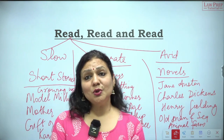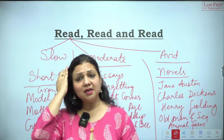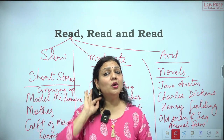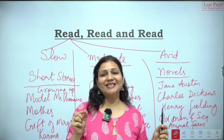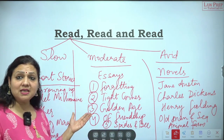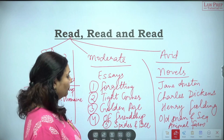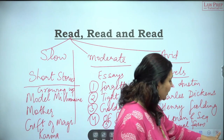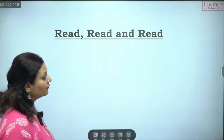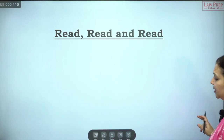Because ultimately, you have to crack the paper. And when you have to crack the paper, you must not forget that vocabulary will be the only thing which will make things easy, right? Moving to the next thing, I must see that you have noted down each and every minute detail about it. And when we turn to something after reading, that is what we have to keep in mind.